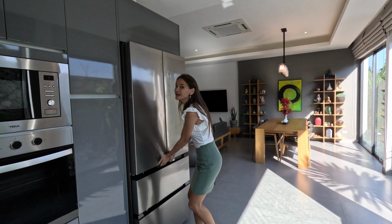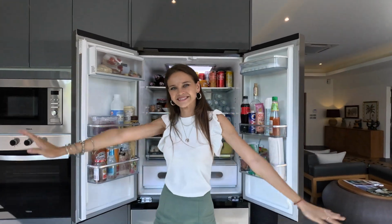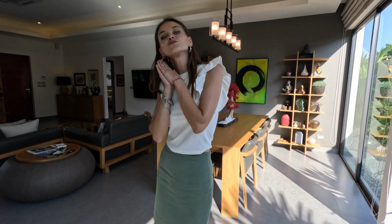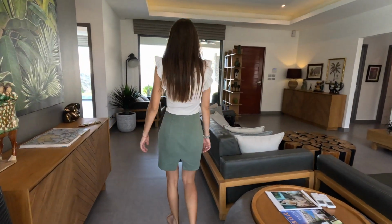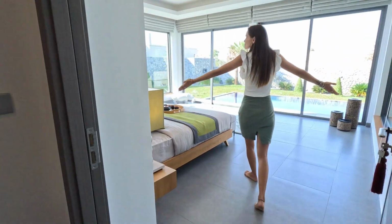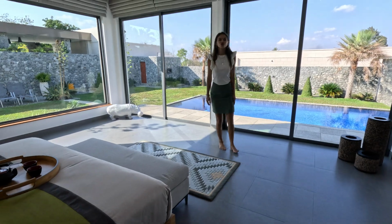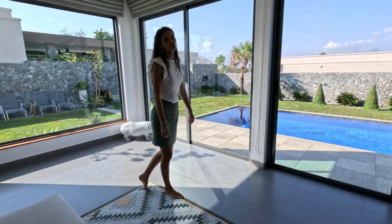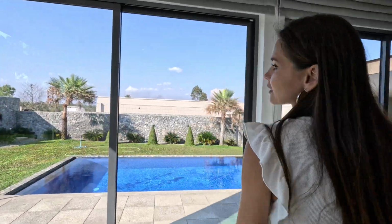Also, there is a space for a very large fridge. Whoa. And now it's time to show you the first bedroom out of 3. I'll show you the master bedroom. The master bedroom has an amazing view to the pool and the garden, and it has windows all around.